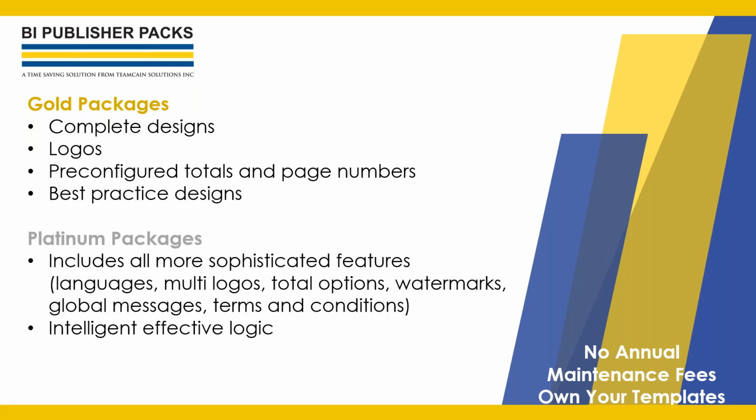The other nice thing is, I'll touch on it later, there are no maintenance fees for it, and you own the templates. So we've had clients that have said, quite honestly, we're going to buy maybe 3 of the more sophisticated ones, and then use those templates to understand what's going on, get a bit of training from you, and fast track our knowledge and understanding. Awesome. That's great.